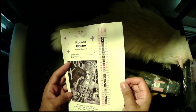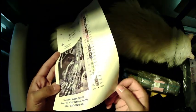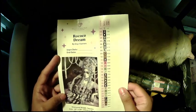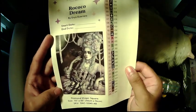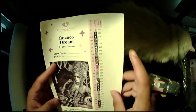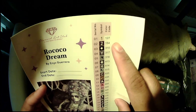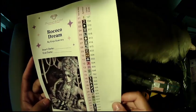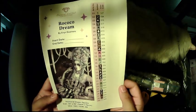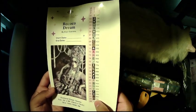Okay, so here's our sticker sheet again. These are individually cut. We have our title, our artist, our size, all of that fun stuff. So our AB is 127. Like I said, it is a pink. There is some 310 in here. I'm wondering how much 310 there is. But yeah, this is 29 colors.